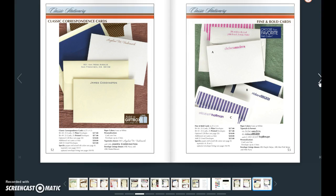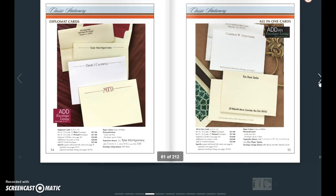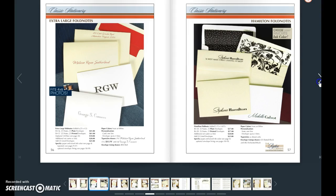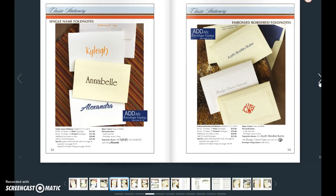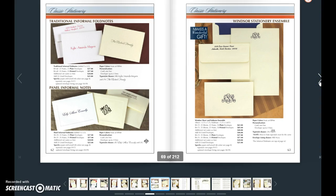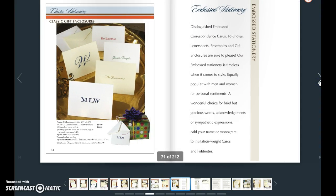Again, this is classic stationery. You've got some matte finish stuff, you've got some raised ink stuff in here, great liners, embossed borders. Again, you can't go wrong with any of this stuff.